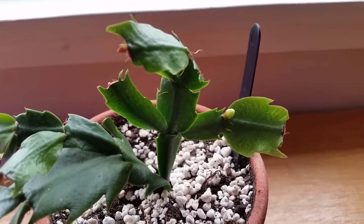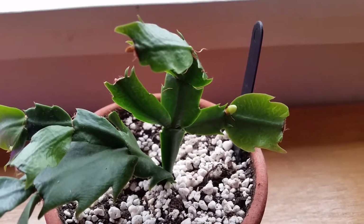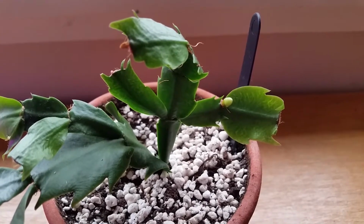It's currently the middle of October, and I find that this is the time of year where both of them start to come into flower because the days are starting to get shorter. And for both Christmas and Thanksgiving cactus, that's what tells them that it's time to flower.